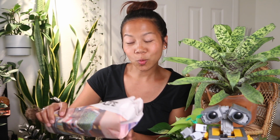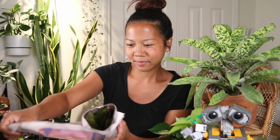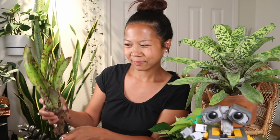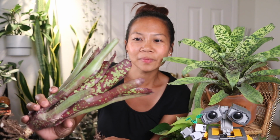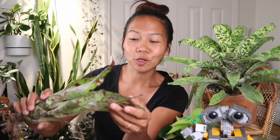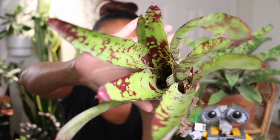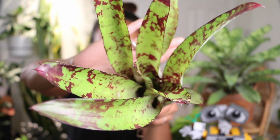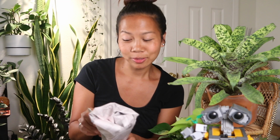One is called Neo Wine and Gold. And let's open this one up. Oh, hello. Oh, it's so cool because this kind of seems like it's the opposite of this one. This one is like a burgundy with green spots, while this one is green with burgundy markings. All right, and this last one, it's just labeled Neo Hybrid.